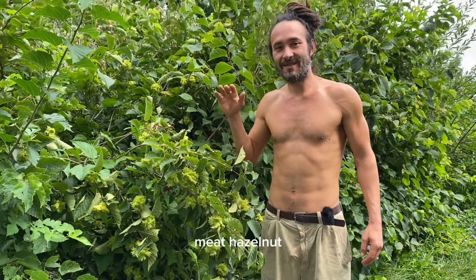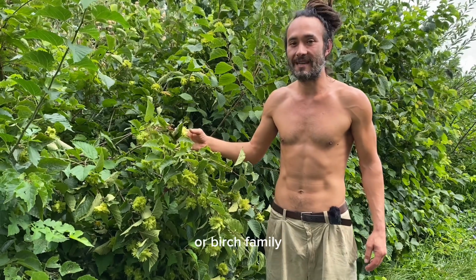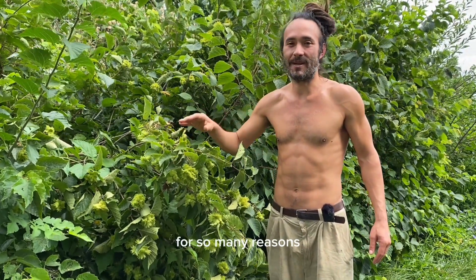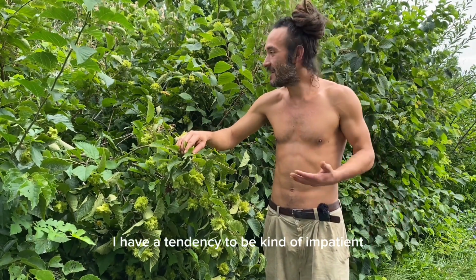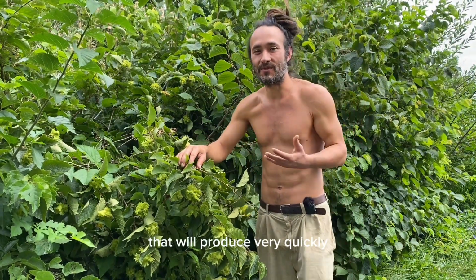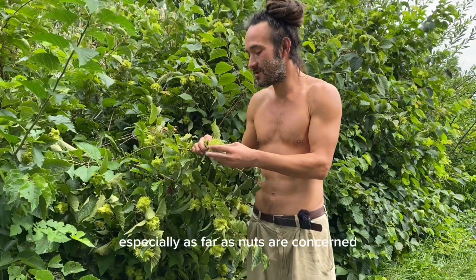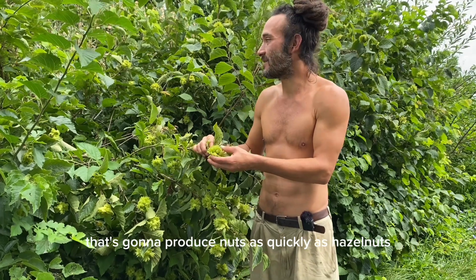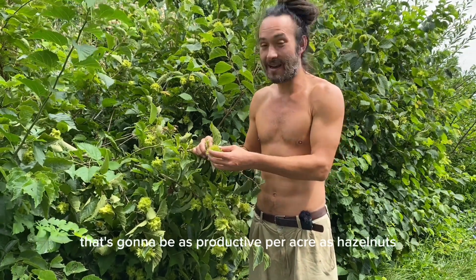Meet hazelnut, Corylus americana in the Betulaceae or birch family. This is a plant that I have such a deep love for so many reasons. I have a tendency to be kind of impatient, and this is one of the trees that will produce very quickly. Especially as far as nuts are concerned, there's nothing out there that's going to produce nuts as quickly as hazelnuts. There's also nothing out there that's going to be as productive per acre as hazelnuts.